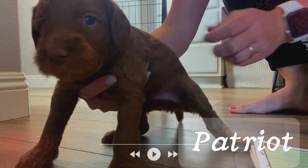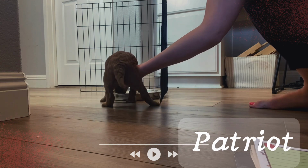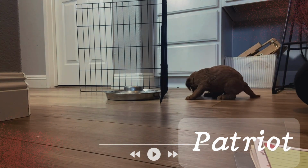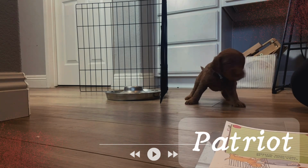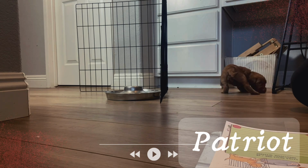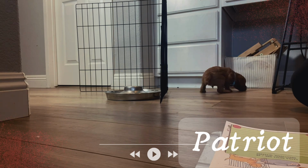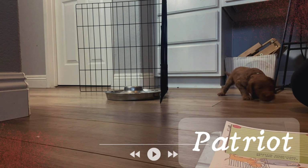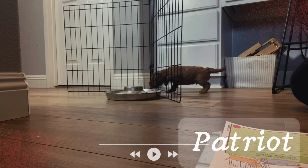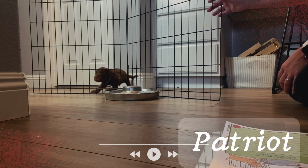All right, it's Patriot's turn. He's our wavy red male. Let him smell it. Whoop, of course you're gonna step in it. That's what everyone does. Okay, he had a taste. That's normally what they do. They push it.